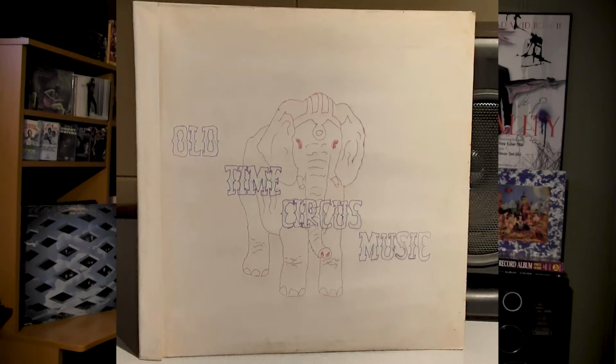This is the earliest 10-inch 33 RPM Gatefold I have. It's not an official release, however. It's quite an anomaly. This is old-time circus music. It is exactly what it says, old-time circus music. Again, quite the anomaly. It's not a normal released record.